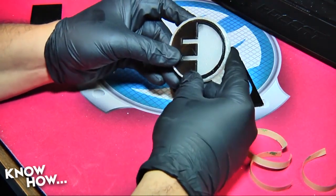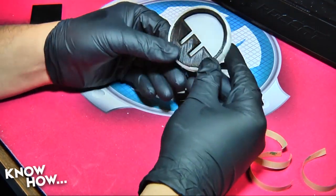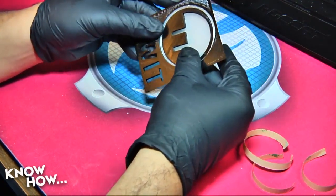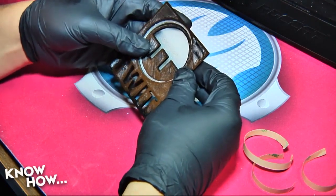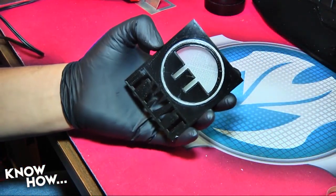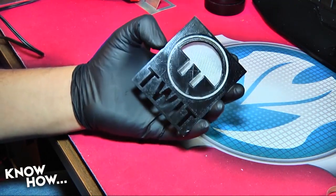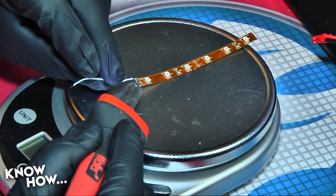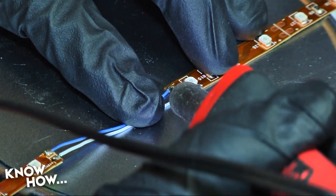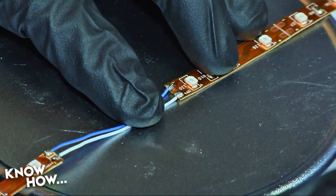Now, the diffuser allows me to take the light from the LEDs and turn it into something more, well, even, rather than spotlights. Mm-hmm. When assembled, that logo goes into that inner circle, and the inner circle fits into the lid. Then both the lid and the battery cover will snap onto the box. The electronics are actually really simple. I ran a strip of blue SMD LEDs around the perimeter of the inner circle, then a strip of red SMD LEDs around the perimeter of the TWiT title.